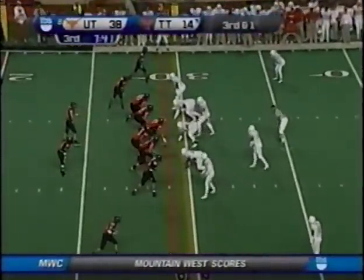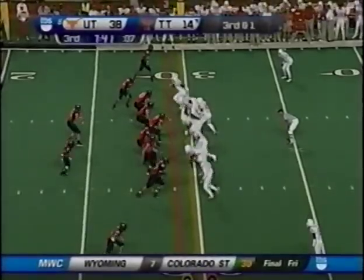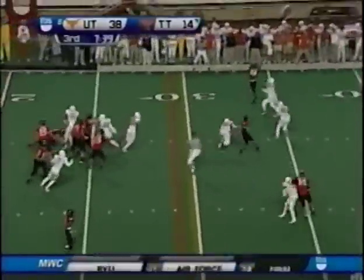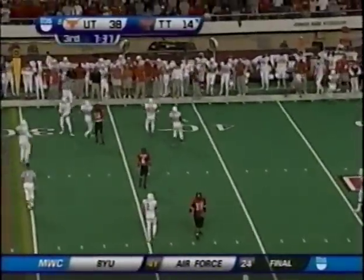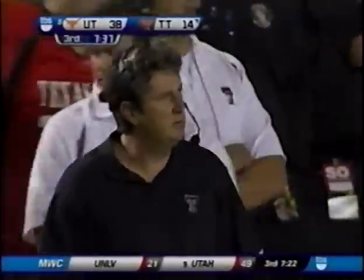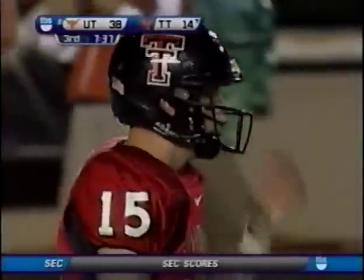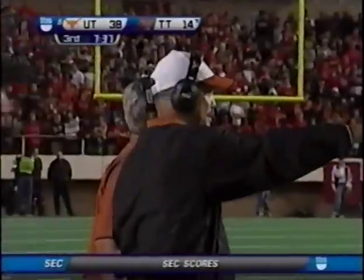Cumbie will go from the shotgun. Texas brings five. The quick look in pass, a little too high. Just off the hands of Jared Hicks. And it'll be a fourth down and one. If you're Mike Leach, you're down by a bundle right now by 24. You go for it. He went for it in the first half. I don't see any reason why he wouldn't now, especially the way that Alex Reyes has punted the ball tonight.